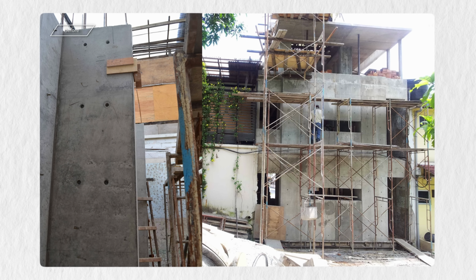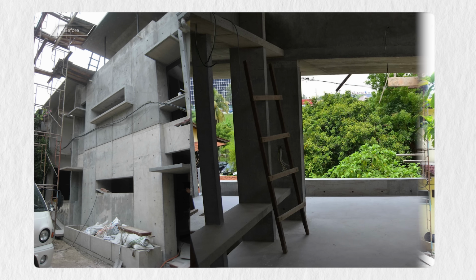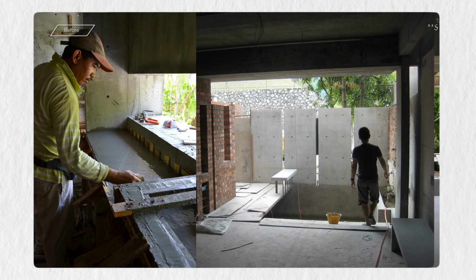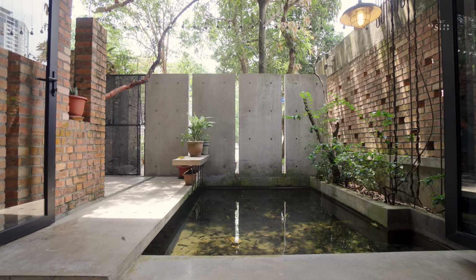Well, I think one of the reasons we use concrete is the durability, the strength of concrete. And we're also not thinking that we want to repaint the buildings every now and then. So concrete by far is the best selection.